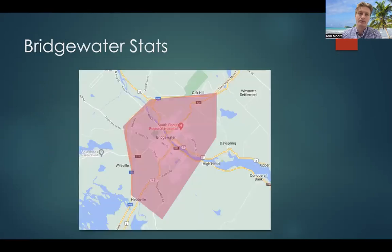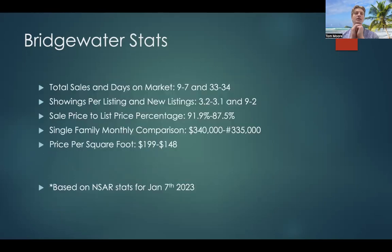Okay. Up next, we got Bridgewater, about an hour and a half down the South Shore, kind of the main center for the South Shore down there. It's probably an hour, 15 minutes. So total sales, we had 7. Days on market, we had 34. Showings per listing and new listings, we had 3.1 and 2 respectively, so very low on the new listings. Sale price to list price percentage, very low there as well, 87.5%. That references obviously how long things are staying on the market.